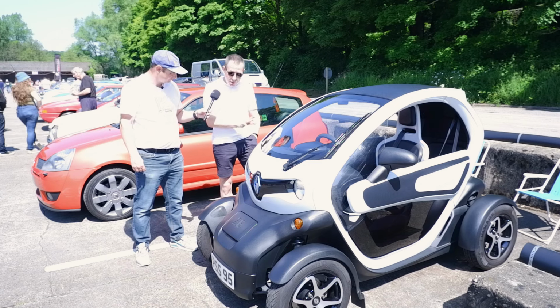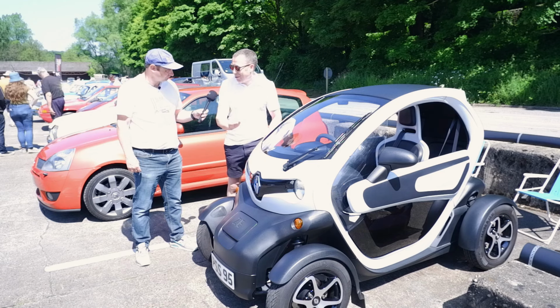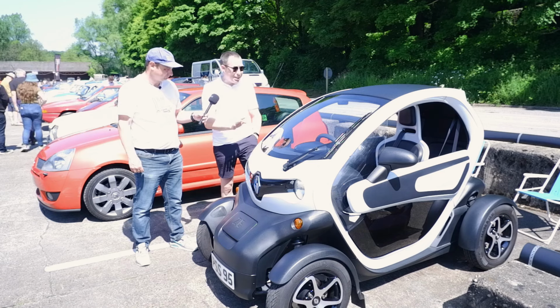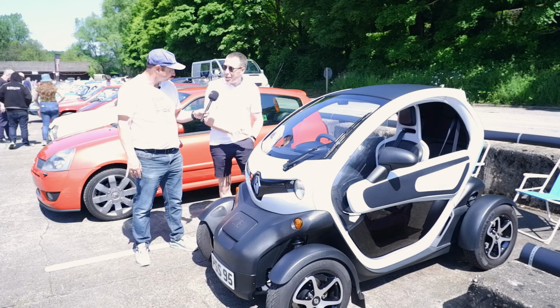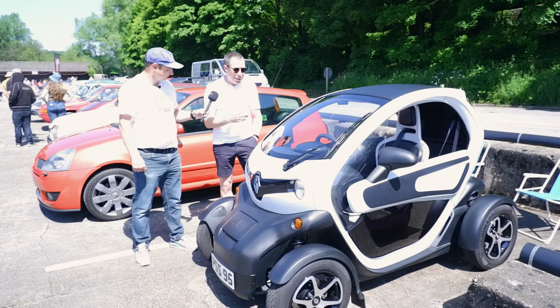Yeah, it's 70. I was surprised actually. I had it on the motorway. I got it up to 70 miles an hour. It was on a slightly downhill stretch, and it did take a while to get there, but it did it. And it was surprisingly stable actually. I was quite happy with it. It didn't feel particularly scary.